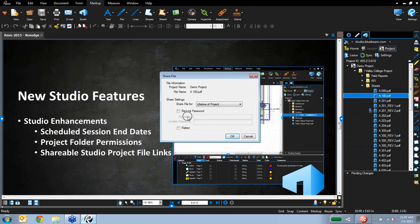I can also define whether there's a password involved. So if I don't want them to just be able to forward it on to whomever they want, I can set up a password as well. I can also set up where if they do get this sheet, all the markups are going to be flattened on it, so they're not allowed to change those markups. So this is really handy with sharing these files sort of outside of this project's ecosystem.